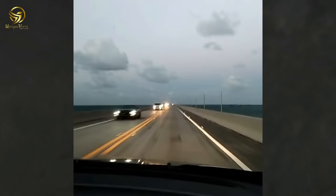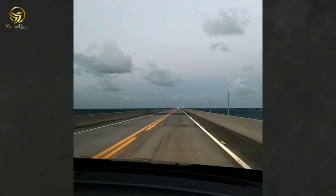Once on the bridge, you are also at the impulse of Mother Nature, as storms are frequent and can roll in without caution, leaving those previously on the bridge with no additional option than to keep pushing forward.